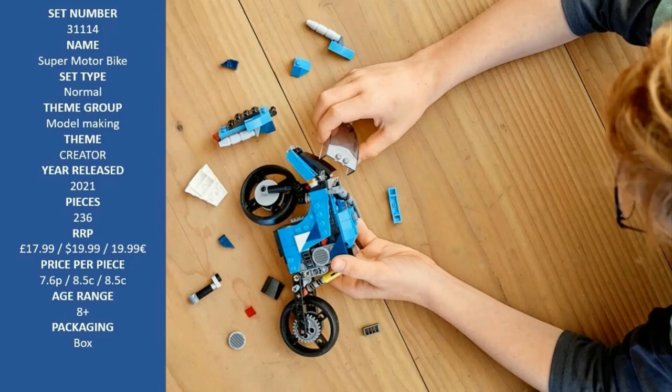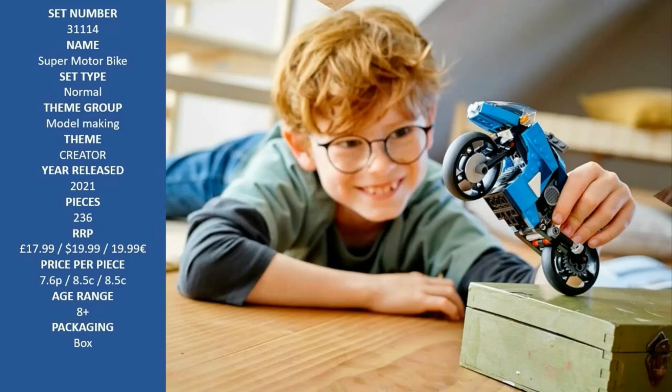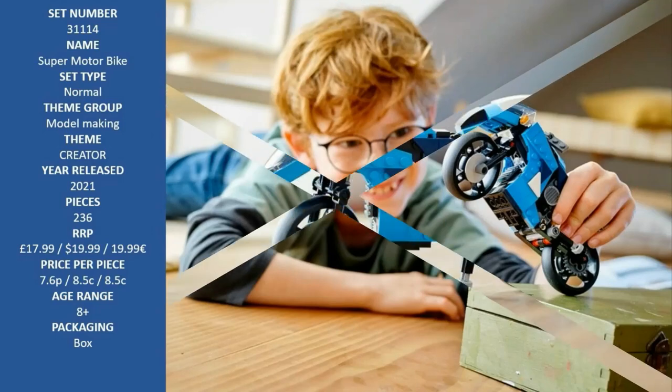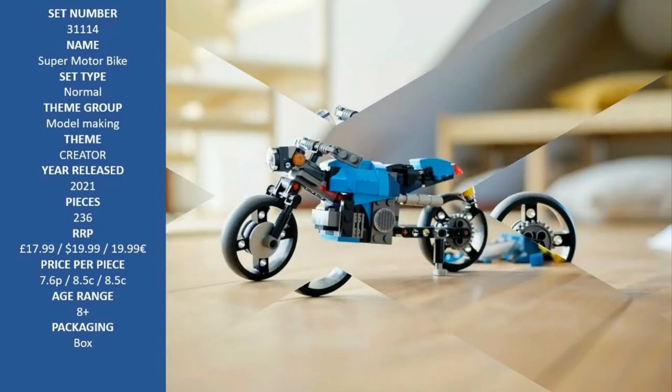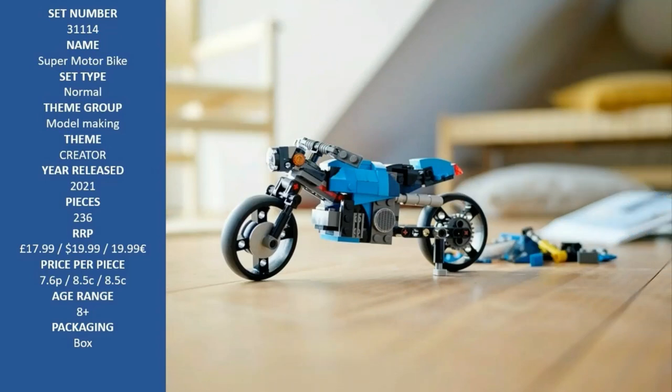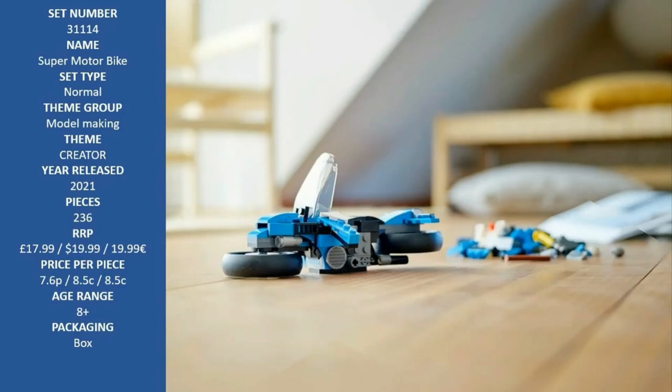The LEGO Creator 3-in-1 Superbike, 31114, set inspires endless creative building, featuring three models in one: a modern motorbike, a classic motorcycle, and a futuristic hoverbike. A host of exciting adventures are on offer to imaginative kids, who can stage super fast races around the track with a modern or classic LEGO motorbike, or take to the sky on a hoverbike.